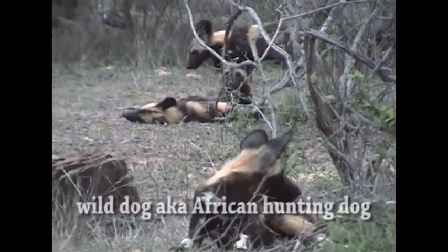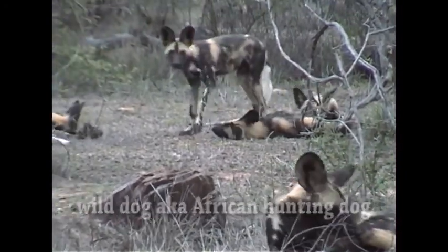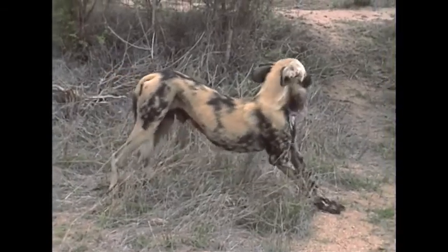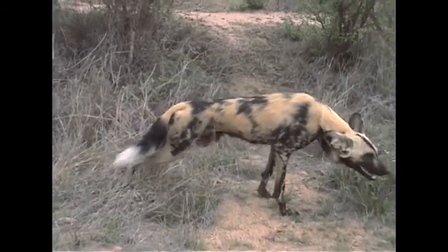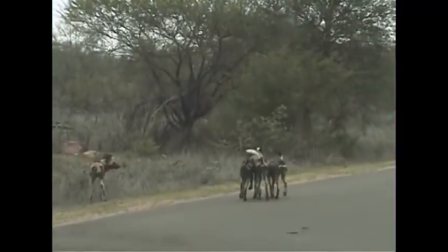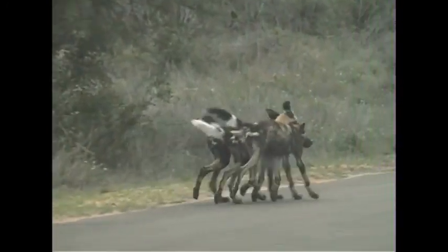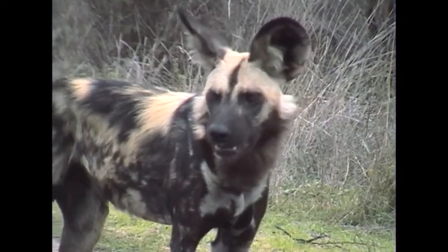Consider yourself lucky if you see African hunting dogs, otherwise known as wild dogs. They are gregarious. They hunt both morning and night for food in packs. They run their prey to exhaustion, then start eating before the prey is dead. As you can see, they are highly social animals.